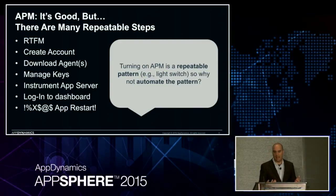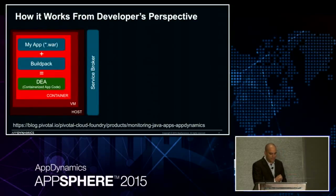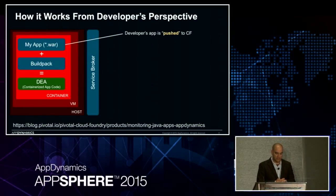That way, the user doesn't have to be on their own volition trying to figure out how this can be done. Okay, so let's talk about how this works from the developer's perspective. When I physically push my application to Cloud Foundry, there's a detect logic within Cloud Foundry which will test my application against kind of known application runtime phenotypes.